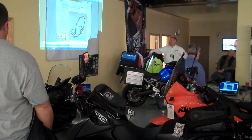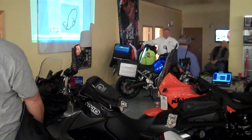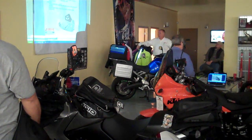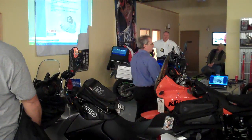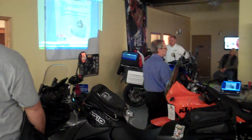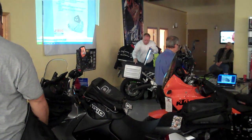Engine guard, steel, powder coated, easy to install, protects the engine in the event of a minor tip over. And the engine guard skid plate, 3 millimeter thick aluminum. If you put one of those on, obviously it's going to protect your engine cases and the oil filter, but you will have to pull that off to change the oil filter.